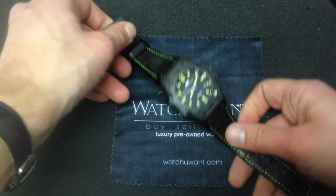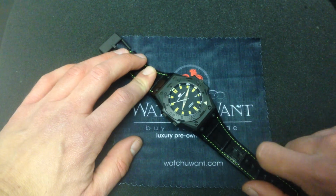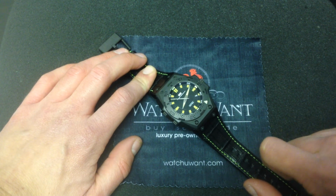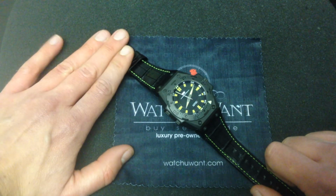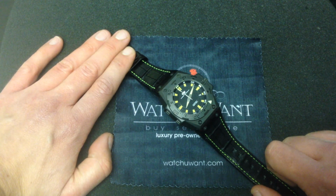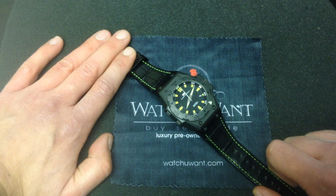Now this Linde Werdelin Hard Black 2 limited edition is one of only 88 available in outstanding, like-new condition, with factory warranty still in effect, having been purchased in 2014. It's available with the complete set from watchyouwant.com.